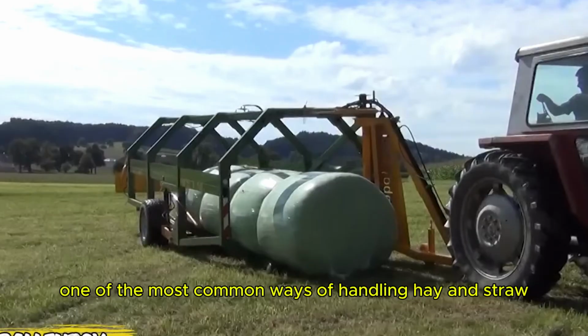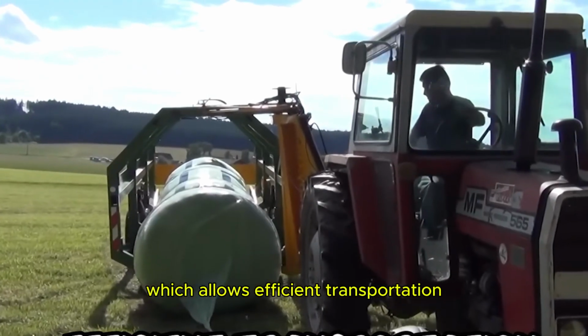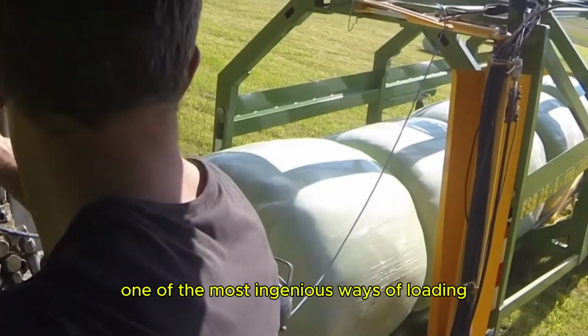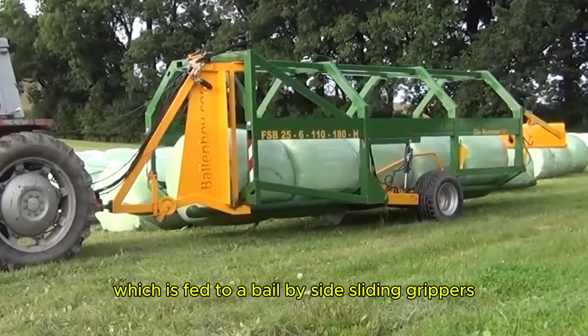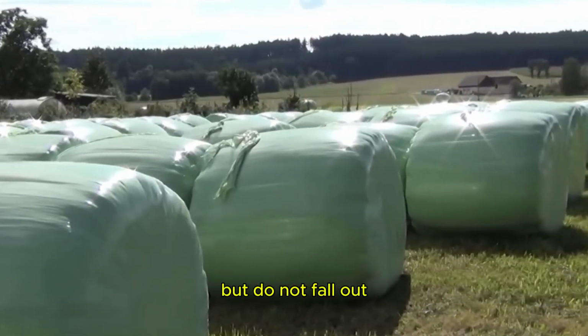One of the most common ways of handling hay is baling, which allows efficient transportation and storage of agricultural products. One of the most ingenious ways of loading finished bales is provided by a special bale loader, which is fed to a bale by side-sliding grippers. The loaded bales make contact with the ground but do not fall out.